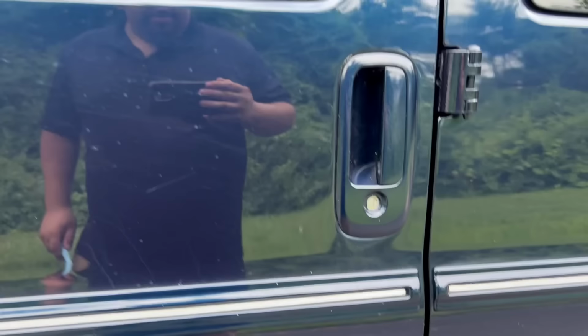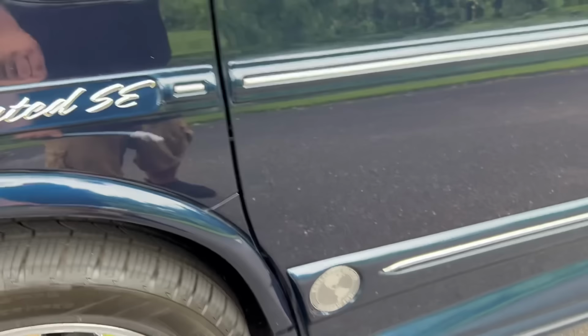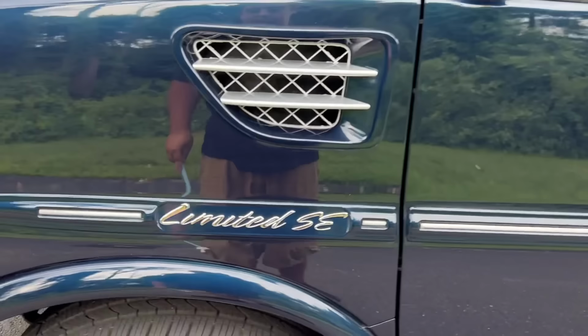You can see some of the chrome delaminating on these inserts. I did replace all these emblems here. You can see the Limited SE emblem. I replaced the Explorer van emblems, and then the Explorer van emblems on the quarter all the way around. We'll get to that in a minute.